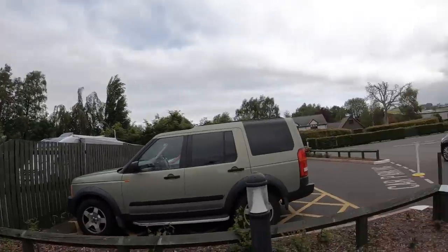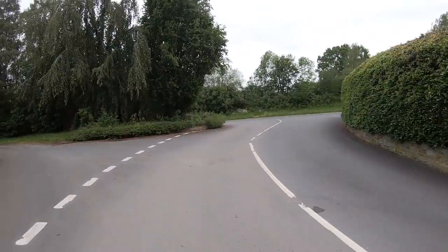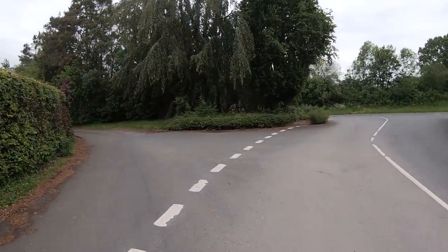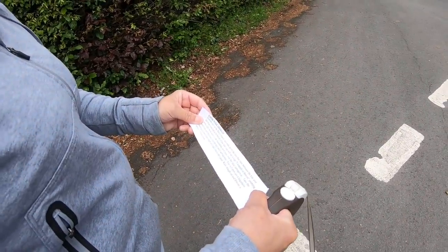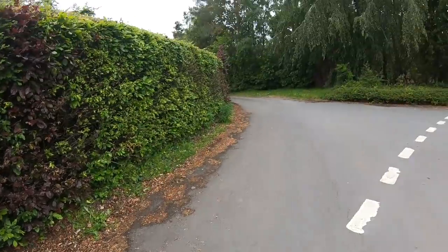This morning we're going to walk into Brecon. Right, so what did you say? Exit by the main entrance and walk down the lane that runs between the site and the main road.